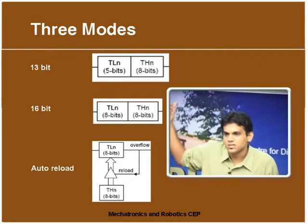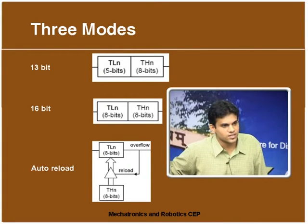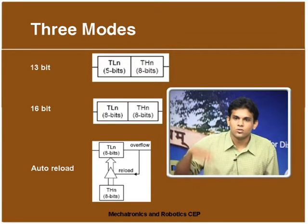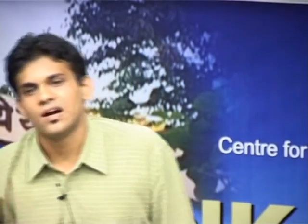So what happens is the TH is your actual timer, which increments at every instruction cycle, and the TL holds the load value. So 2 raised to 8 is 256, that is I can have a maximum of 0 to 255. Suppose I need a timer overflow at every 100 counts. So I would be loading 155 in the TL, and at the start I will be loading 155 in TH also.